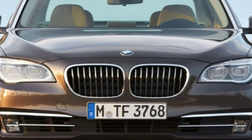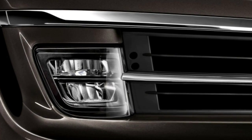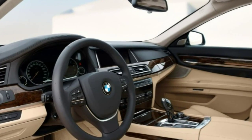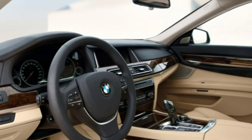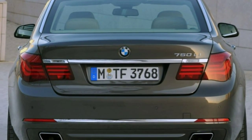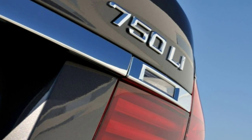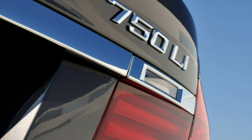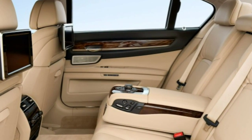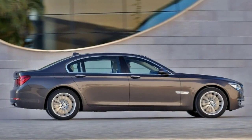For the new 740Ld xDrive, there is a turbocharged 3.0-liter diesel engine that puts out 255 horsepower and 413 lb-ft of torque. BMW estimates that the diesel 7 will go from 0 to 60 miles per hour in 6.1 seconds. EPA estimated fuel economy for the 740Ld tops the 7 Series range at 26 miles per gallon combined, 23/31. The 750 gets a turbocharged 4.4-liter V8 engine that pumps out 445 horsepower and 480 lb-ft of torque.